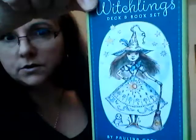This one is so cute. It's called Witchlings. If you want me to do a flip through of any of these decks, I certainly would love to do that. So did I show you this? I'm just going so quickly. I don't even know. So there's Witchlings by Paulina Cassidy. And this again also has different pastel colors on the borders.